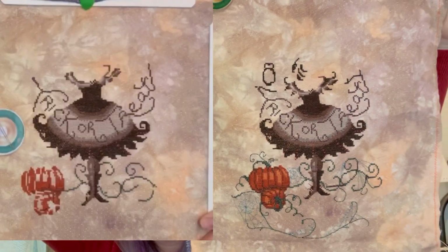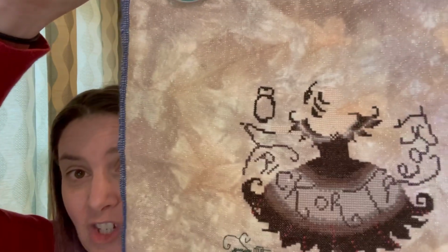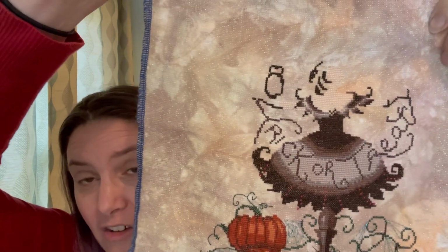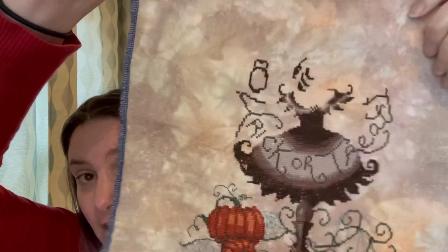And I did not want to put this down. I had so much fun stitching it. My goal was to stitch the pumpkins and the top half of her. And I did not finish the top half of her. As you can see, I got all of the light skin color done, and I started with the very darkest color on her gloves and the owl and her hair.